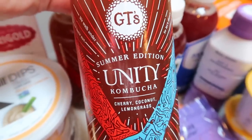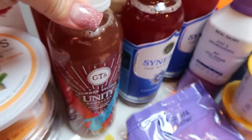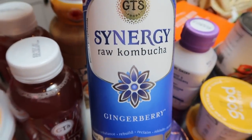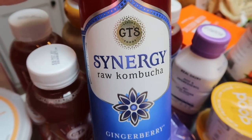This is so good. I love this one. So I actually grabbed 3 of them. I had one while I was shopping. And then I picked up a couple of the Synergy Gingerberry. This is my very favorite non-seasonal flavor. It is so delicious. My favorite brand, the GT.